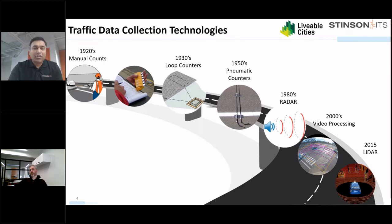Although they have existed since the 1930s, they became popular in the 1980s. There's always been a problem with them, which is that they are difficult to install and maintain, and that's why pneumatic counters became very popular later. Radar as a technology has been around since the Second World War, but for traffic counting, it only came into application from the 1980s. As radars became smaller, portable, and more affordable, they became very popular in the traffic industry. Both types of radar are available, Doppler radar and FMCW radar, and they're really good for traffic counting, vehicle classification, and speed measurements.